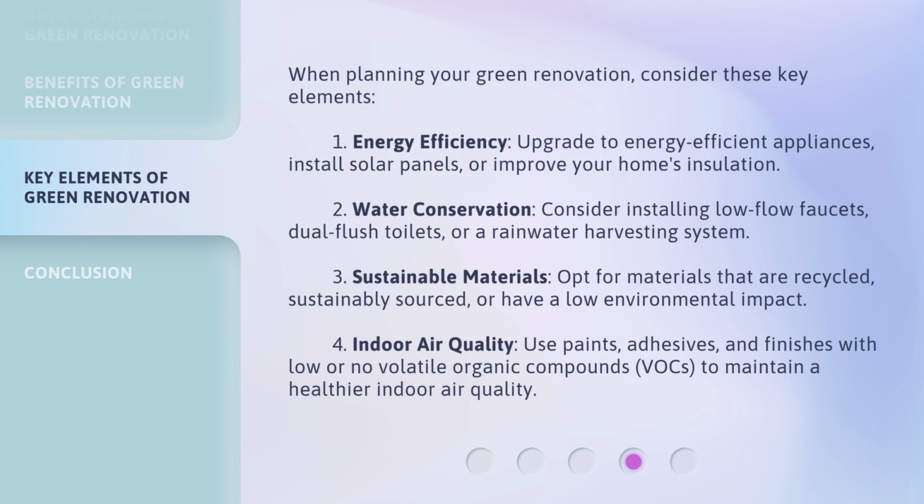When planning your green renovation, consider these key elements. 1. Energy efficiency. Upgrade to energy-efficient appliances, install solar panels, or improve your home's insulation. 2. Water conservation. Consider installing low-flow faucets, dual-flush toilets, or a rainwater harvesting system. 3. Sustainable materials. Opt for materials that are recycled, sustainably sourced, or have a low environmental impact. 4. Indoor air quality. Use paints, adhesives, and finishes with low or no volatile organic compounds (VOCs) to maintain a healthier indoor air quality.